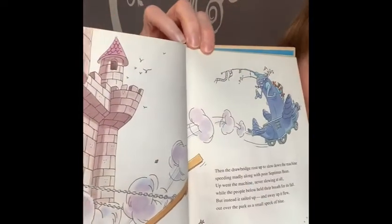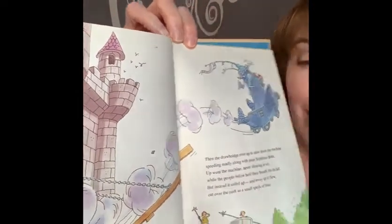Wonder what's going to happen. Then the drawbridge rose up to slow down the machine, speeding madly along with poor Septimus Bean. But up went this machine, never slowing at all. Look what's happening. Well, the people below held their breath for its fall. But instead, it sailed up, and away up it flew, out over the park as a small speck of blue.